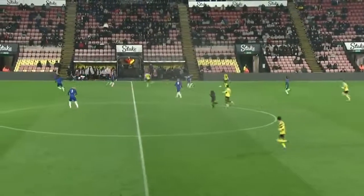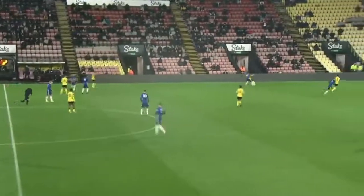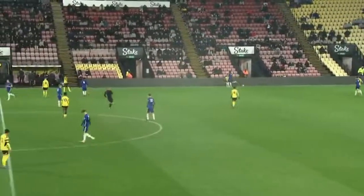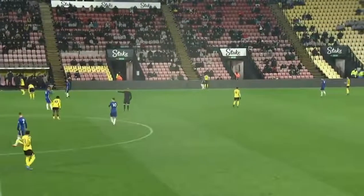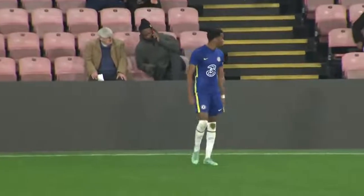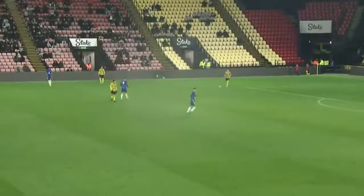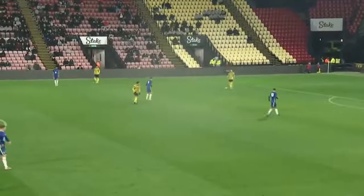Well, he drove forward brilliantly. I mean, such an elegant mover, but the pass had to go to Hughes' right side. He almost got away with it because he turned into trouble, and then the pass to his left was an easy set, but just didn't get enough contact on the pass. But he's had a good half, and it was a great sight seeing him striding forward there, leaving Watford players in his wake.